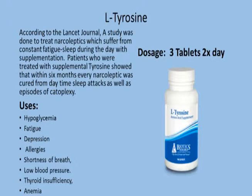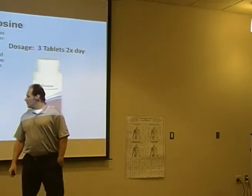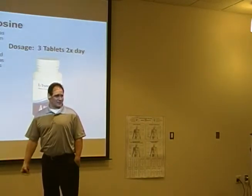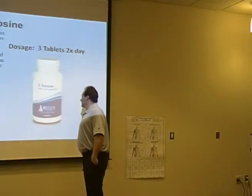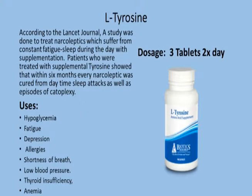Cataplexy is when your muscles just kind of give out, you become limp. But I think that's real impressive. Does anybody think that's impressive? I mean, has anybody heard that? I mean, it basically fixed it. So, good product. Tyrosine works on the dopaminergic pathway, which is dopamine.